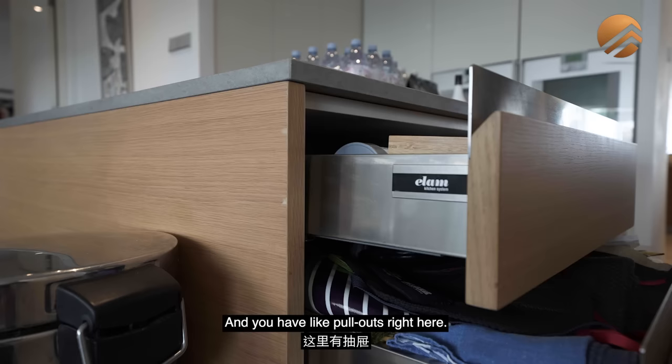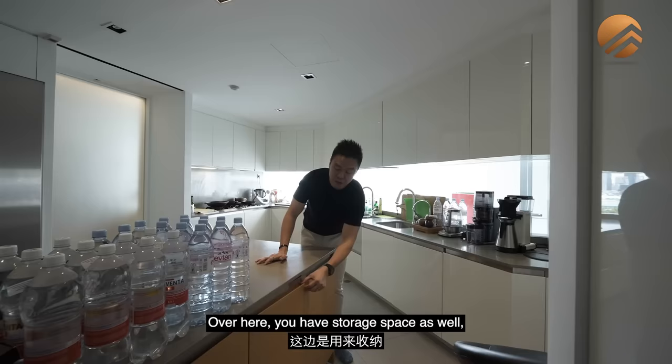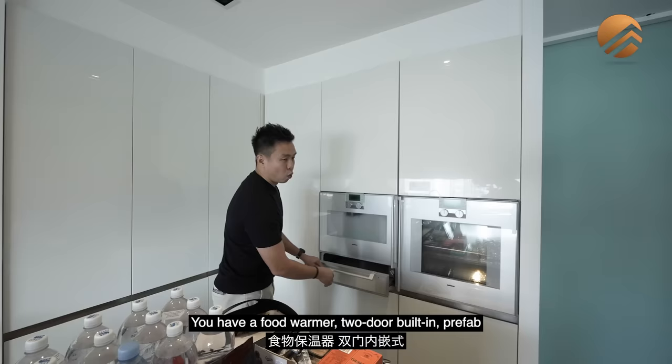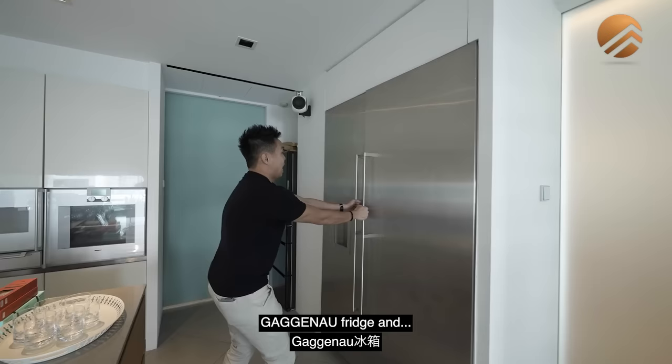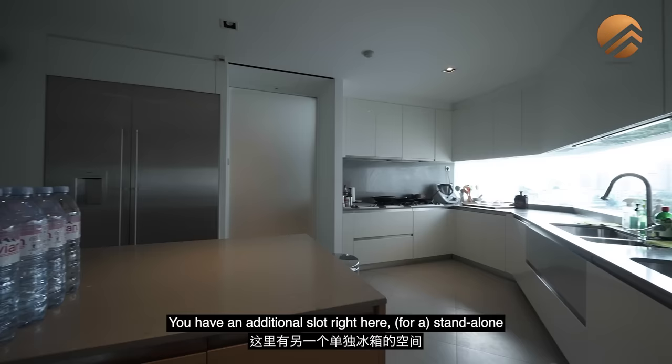And then you have pull-outs right here. They're all done with soft closures, alarm system. Over here, you have storage space as well for all your pots and pans and cutleries. Gaggenau microwave, Gaggenau oven. You have a food warmer, two-door built-in Gaggenau fridge, and oh, it's huge. You have an additional slot right here, standalone fridge. So you have a combination that you can do.